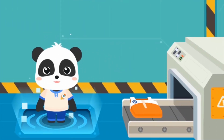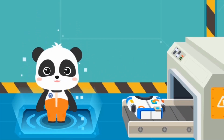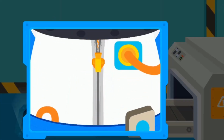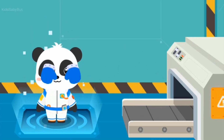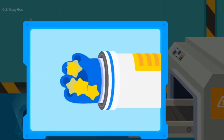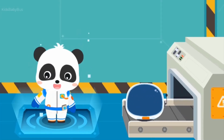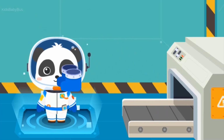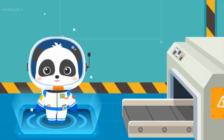Change into the outfit of the astronaut first. Tight clothing. It can protect the astronaut's muscles and bones. Spacesuit. Fasten the buckles properly for safety. Gloves. Helmet. Shoes. Outfit change is complete. Let's go to the launching pad and head for the universe.